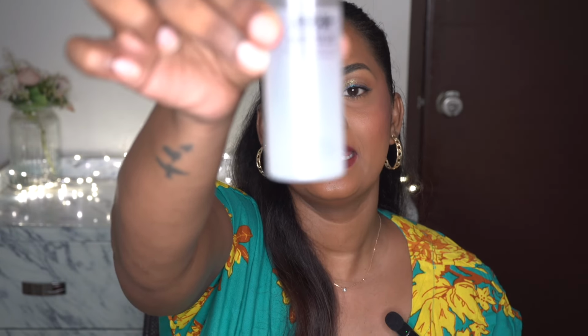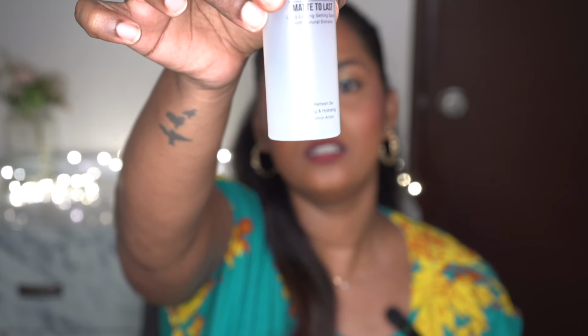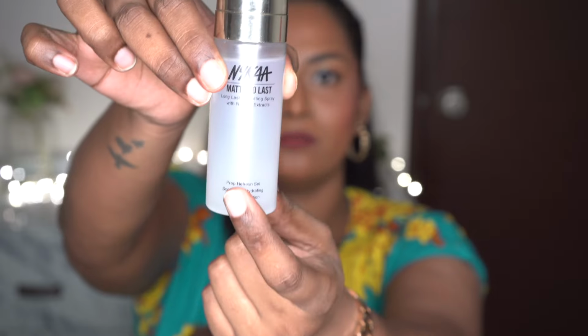This is from their Matte to Last range, which is supposed to give you a matte finish to your makeup look, and this setting spray is also one of those mattifying setting sprays. So as you can see, it is like a milky setting spray, and if you look at it closely, it's got these tiny little white particles at the bottom of the can, and you gotta activate the product really well before even spraying it on the skin.